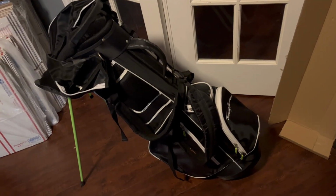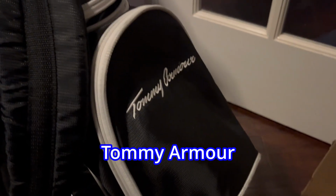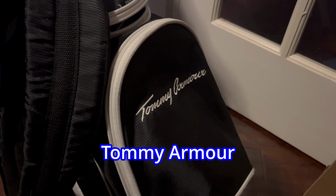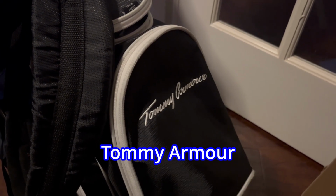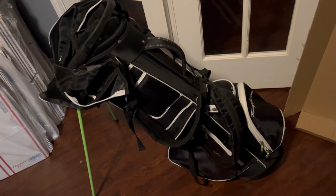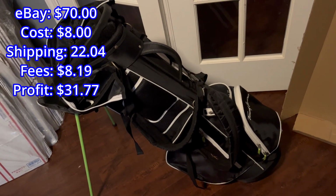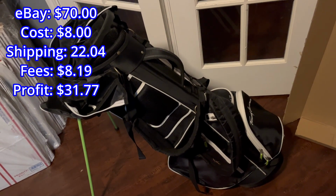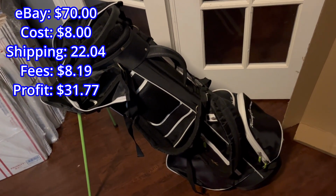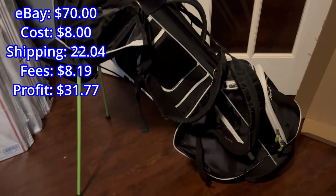I sold this golf bag. It's a standing bag. It has 7 dividers with the cover, and it's by Tommy Armour. I had to look this one up because it's, I guess, not widely known. Otherwise, I would have heard of it as a bolo brand. But even lesser known brands like these can fetch a decent price. The buyer paid $70 for this, so 30 some odd dollars plus shipping, and that was a lot in shipping as well. So overall, not a bad flip.